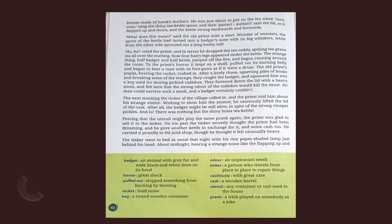So, he suddenly saw that there were whiskers. Whiskers means the moustaches. If you have seen any cat, you will be able to see the whiskers. They are long moustaches on the face of a cat. Similarly, the badger also has whiskers. And from the other side, where we are supposed to hold the kettle, there sprouted a bushy tail.